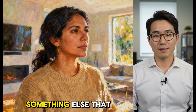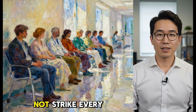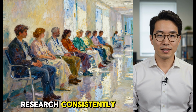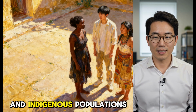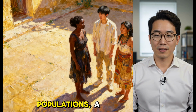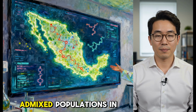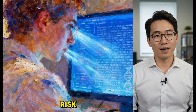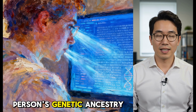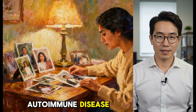Genetics also helps explain something else that quietly runs through Gomez's story and through lupus more broadly. The disease does not strike every population equally. Research consistently shows that lupus is more common and often more severe among Hispanic, Black, Asian, and indigenous populations compared to white populations. A disparity that traces back, at least in part, to differences in the frequency of specific risk variants across ancestral groups. Studies of admixed populations in Mexico, for instance, have found that specific HLA configurations tied to lupus risk appear at different frequencies depending on a person's genetic ancestry, layering the story of population genetics directly onto the story of autoimmune disease.